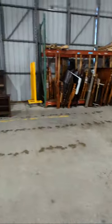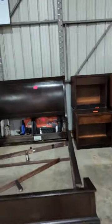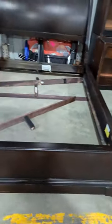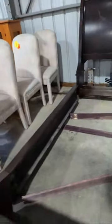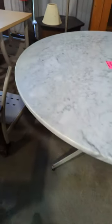Wow. Gorgeous bed. Gorgeous bed. $150 right here. All it needs is some of that feeding wax. I believe it might need some screws and bolts. Please ask, because they may have them and they're just not out. Terrific table for $200.